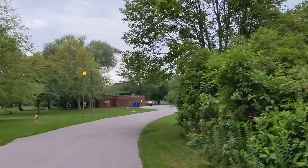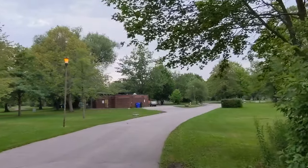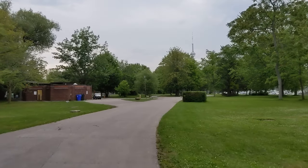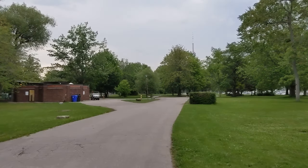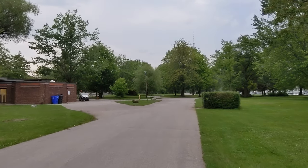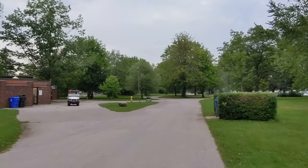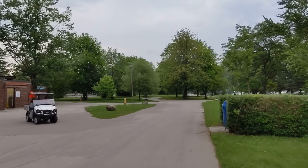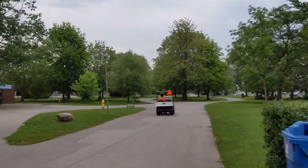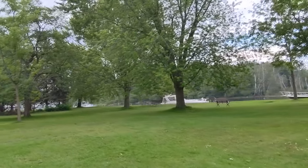So I saw lots of washrooms here and there, so there's no problem if you need to wash up or go to the washrooms. And all the facilities are very well maintained and very clean. So you're looking at CN Tower in the middle, but it's gonna get covered by the trees. And I believe this is where the Mermaid Cafe is, and this is the only cafe here. And let me show you a little bit of the parked boats, and you're gonna see a lot more of those.